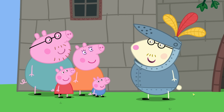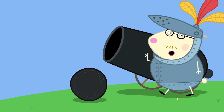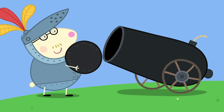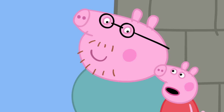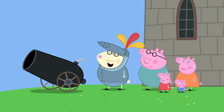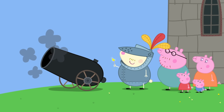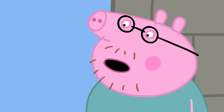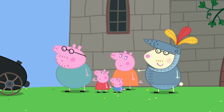We start the castle tour here, at the cannon. In the olden days, this cannon fired these heavy cannonballs high up into the sky. Daddy, is he going to fire the cannon? No, that would be crazy. Right, let's fire the cannon. 5, 4, 3, 2, 1, fire! That almost hit our car. Well, we do say cars are parked at owner's risk.